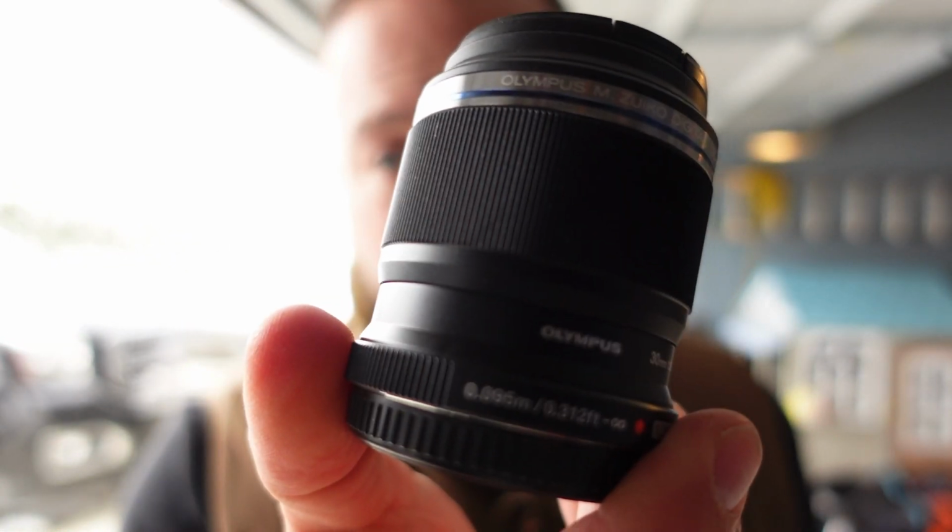Here's where Micro Four Thirds does make sense. Right here, this guy. 30mm f3.5 macro. Cheap, tiny, awesome, sharp, effective. I use it for film scanning. Yeah, Micro Four Thirds makes sense for this. I don't regret this purchase, not one tiny bit.